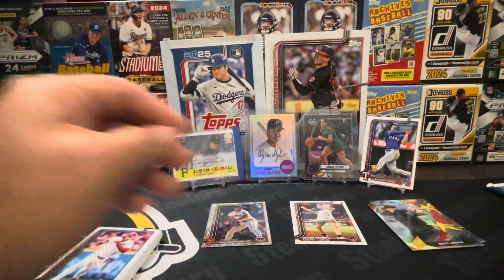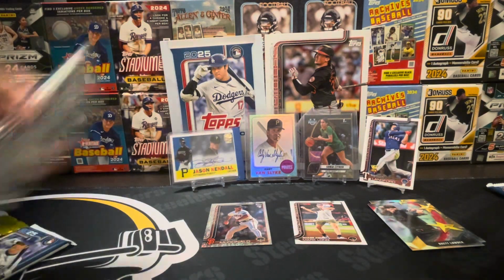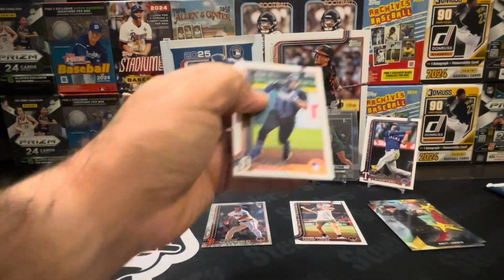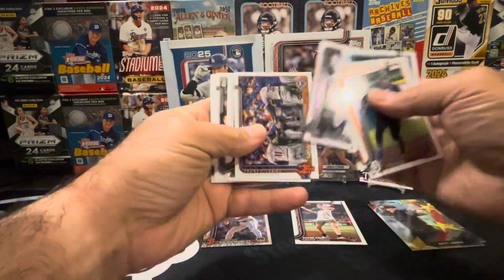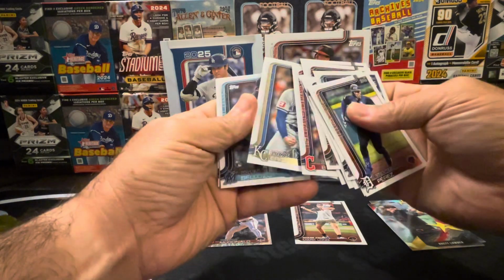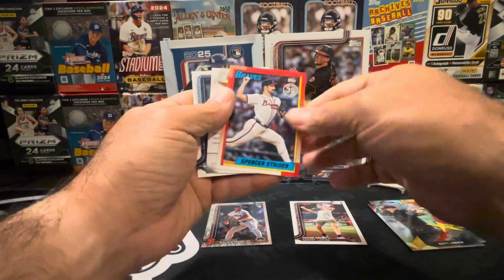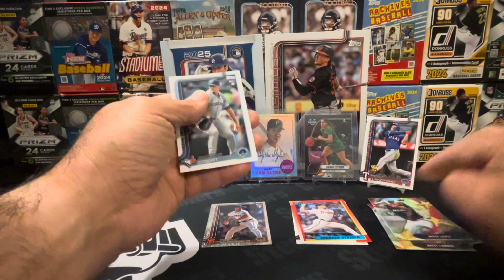And I know I've said this many times in the past, I wish they would bring back the Stars of MLB. If they're going to do Stars of MLB, I did look forward to getting a Chrome Stars of MLB. So here we are with a 90s variation of Spencer Strider. We'll just put that down there in the inserts.